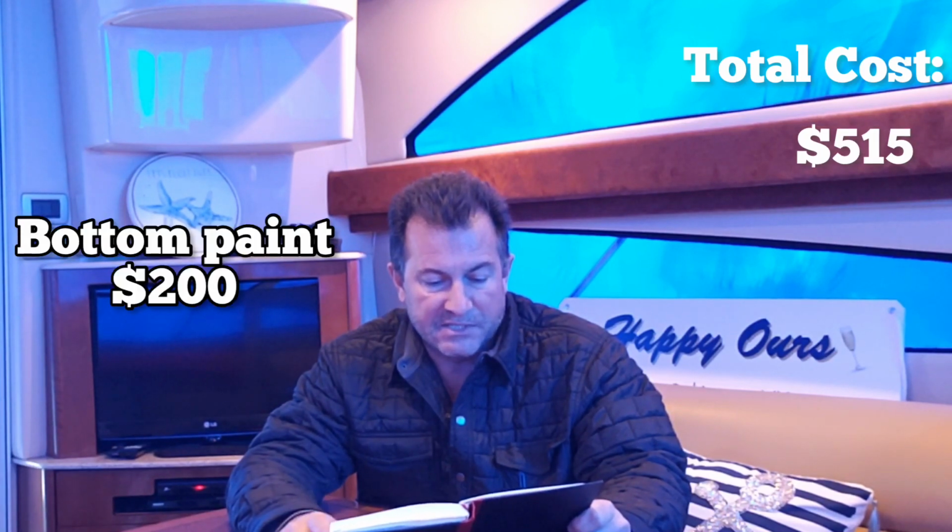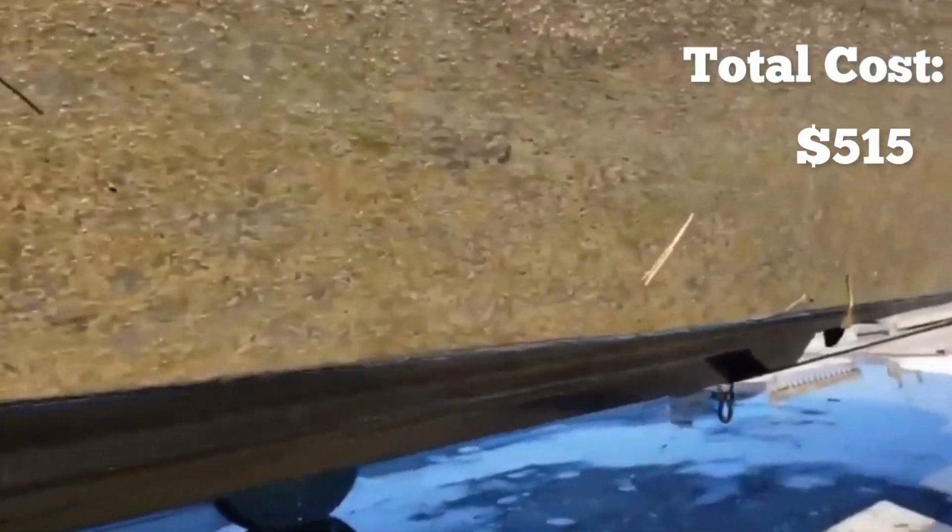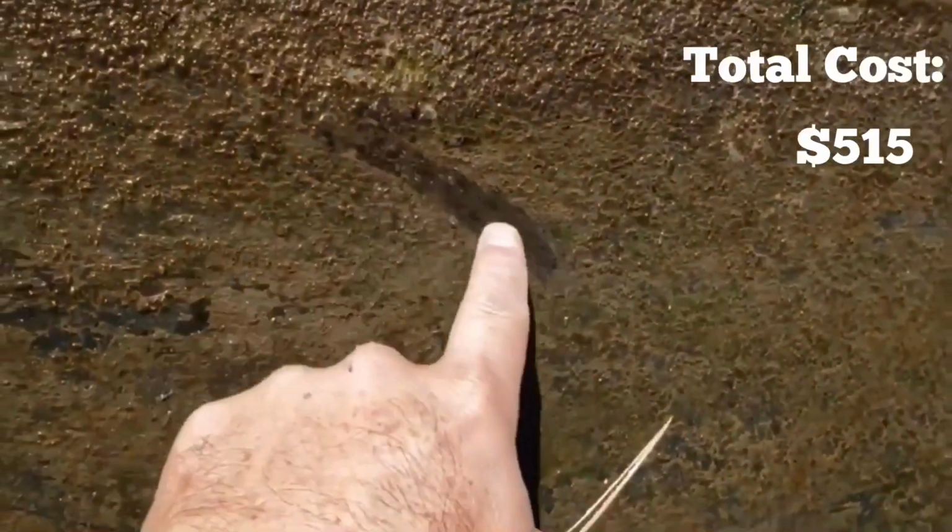Next up, in April of 2021, I started bottom painting. That was with the ablative paint from West Marine, the ACT ablative, which worked very well. No barnacles at all on the bottom of the boat this year. Just a little bit of slimy algae, whatever you want to call it, that just got pressure washed right off. But no hard fouling on the hull or the running gear. Had zero barnacles on it also.